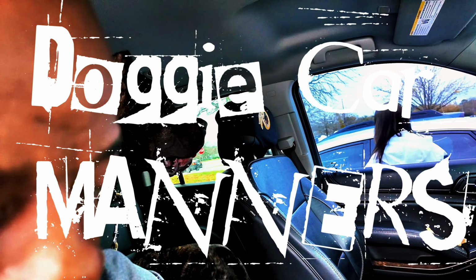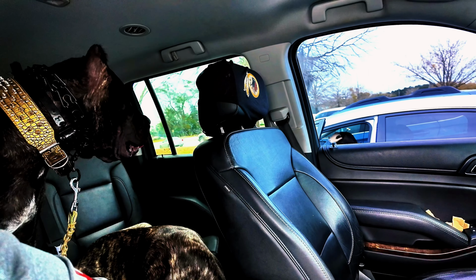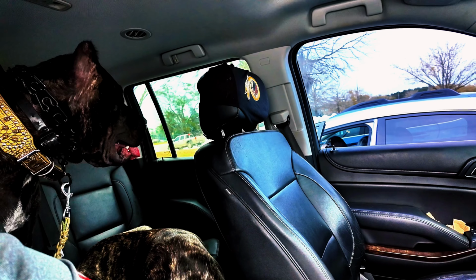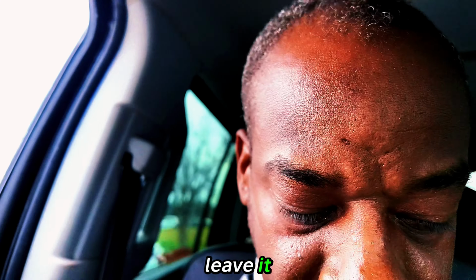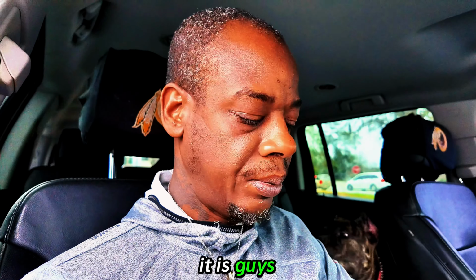Now you'll see how close they get to the vehicle. He just watches. Good boy. Good, leave it. And that's kind of how it is, guys.